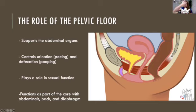This view is like if I cut you in half down this way, and we're looking at the side. So this part here is your pubic bone, and then in the back, the tailbone. You can actually see the pelvic floor muscles in this picture here, stretching all the way from the pubic bone back to your tailbone. So that's the first thing that they do: they support the abdominal organs.